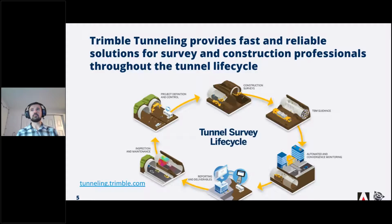And we really do that by focusing on the entire life cycle throughout a tunnel project, whether it's from the start, where we're talking more about geodetics, setting up the control network, doing site preparation, all the way through the construction phases, whether that's general construction purposes, convergence monitoring, reporting deliverables, all the way through to when a tunnel is finished, and we're looking at more inspection and maintenance operations.